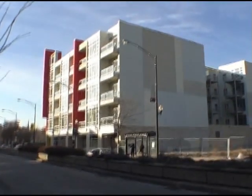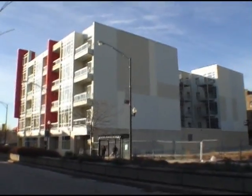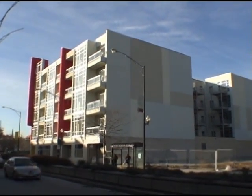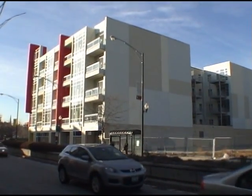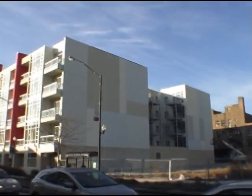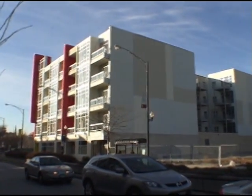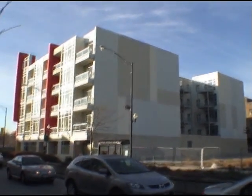Now, this is one development that if phase 2 doesn't happen to materialize, and in this market, you never know what to expect, I don't really think the building benefits from not having that. I mean, you're looking at a big blank wall. Almost looks like it should have some sort of billboard or advertisement on it, and it really looks like half of this development is missing.